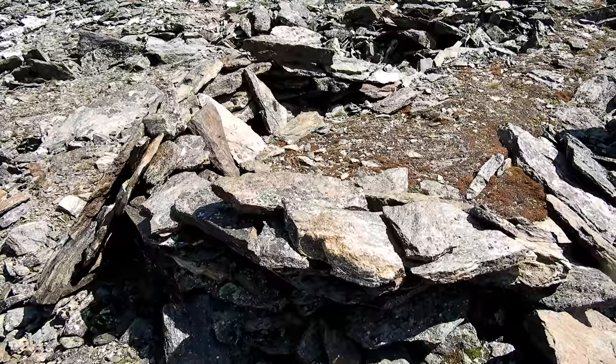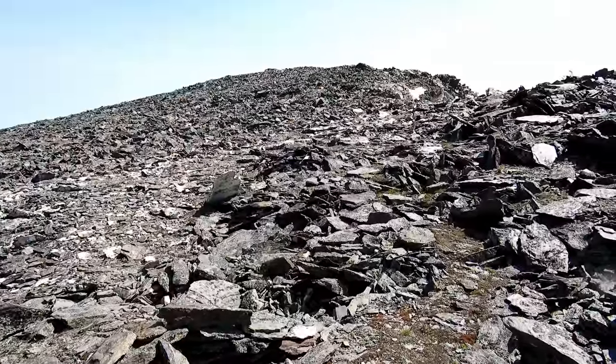Not sure why somebody built a fort right there, because that ain't the top yet.